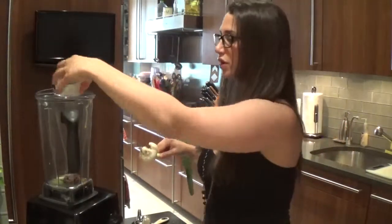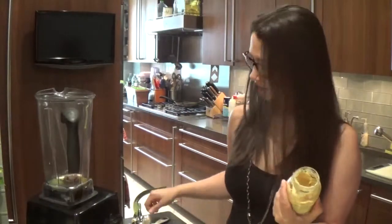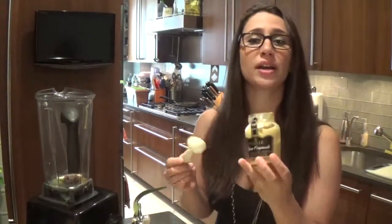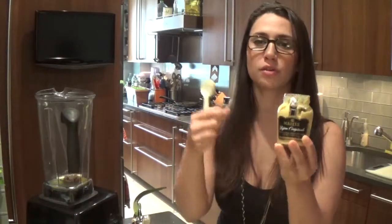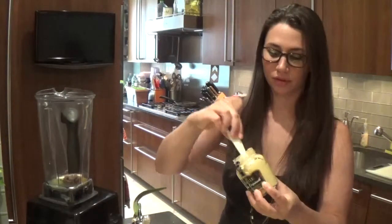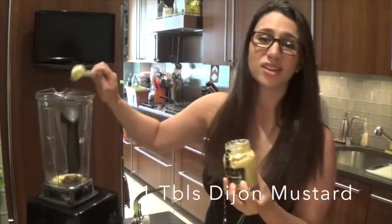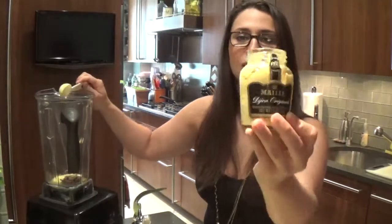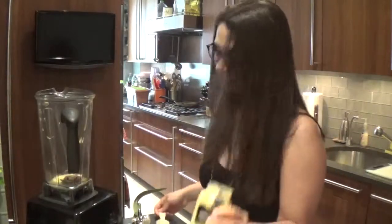So 2 cloves of garlic, mustard, Dijon mustard, about a tablespoon. This is also another emulsifier. Egg yolks, emulsifier, mustard, emulsifier. What that means is it helps bind a sauce together. I'm gonna put about a tablespoon in there. I also just love the flavor of mustard. I love my mustard because it sounds like my mustard. It's a French brand.